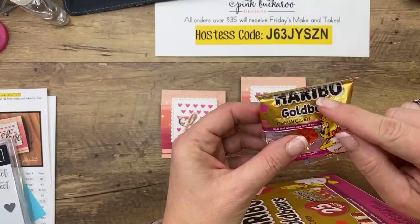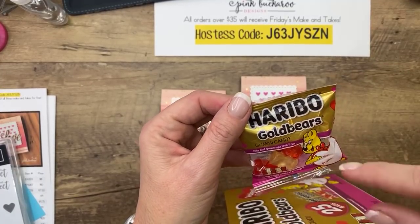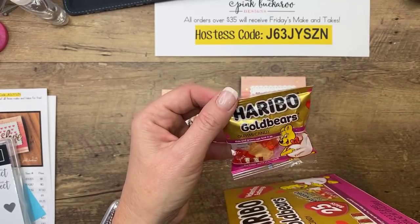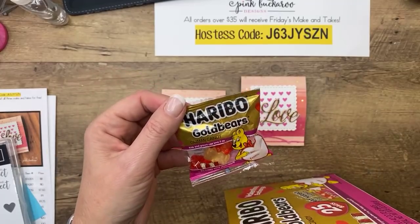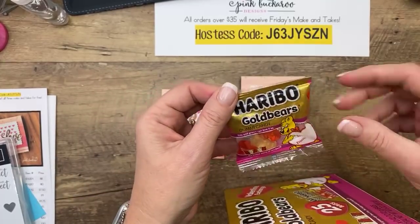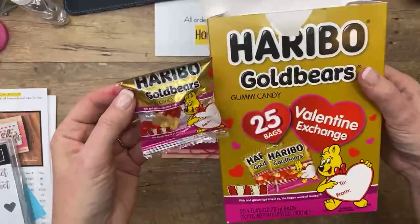Have y'all seen the little Haribo, is that how you say it? The gummy bear cartoon where the people are in, like, the board, they're having a meeting, and they're all business people, but they're talking in kid voices. It's so cute. Every time I see this, I think of that. Anyway, that's what these are.